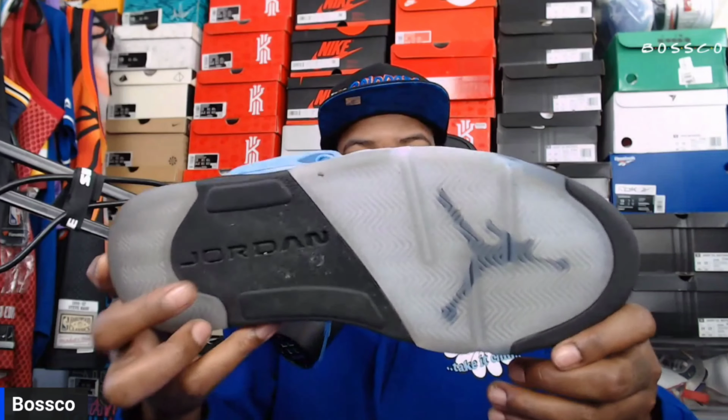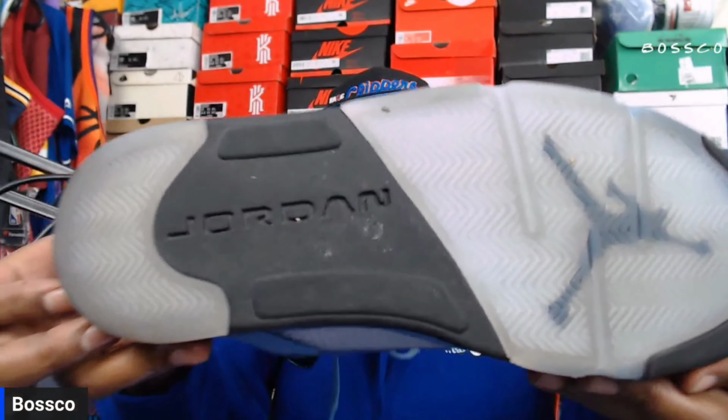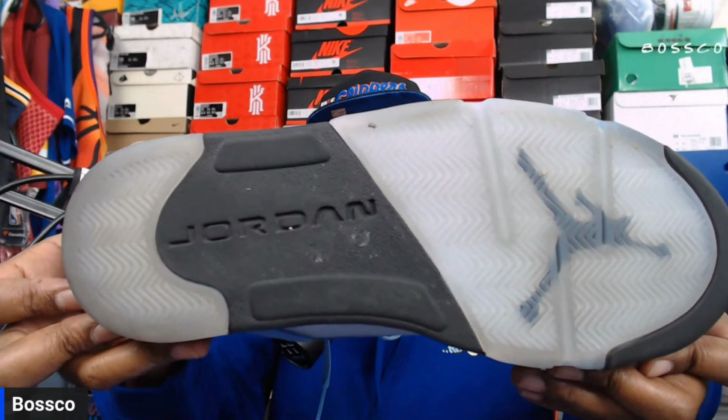Trying to make sure I can preserve these for as long as possible, because of course you guys know the cage might start yellowing over years. I keep my shoes for a long time if I'm keeping them. We're going to try to keep these as icy as possible. Now, of course I wore them, but the outsole is still looking beautiful. Like I said, this has to be my favorite retro release of 2023.